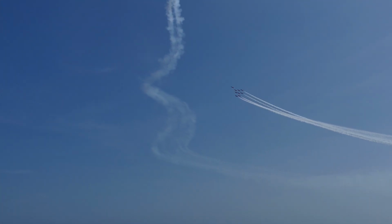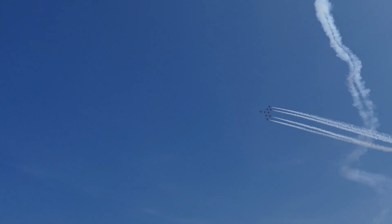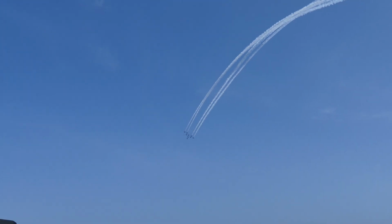The jets are going upside down. Let's give the pilots a big wave, boys and girls. Upside down at 2,500 feet, 400 miles an hour. The closest parts of those aircraft are around 6 feet away from each other.